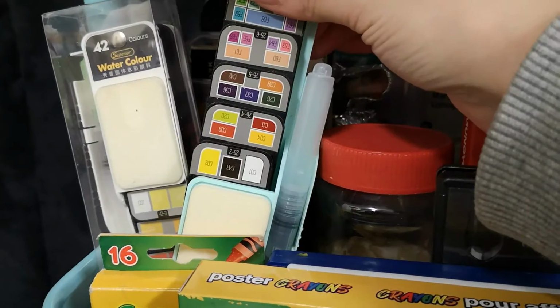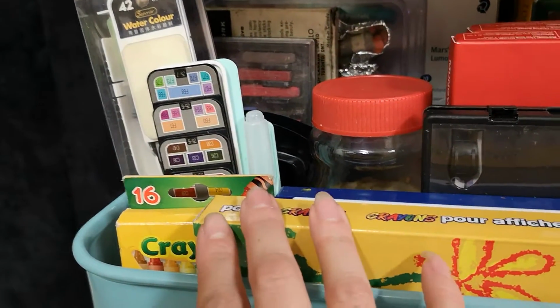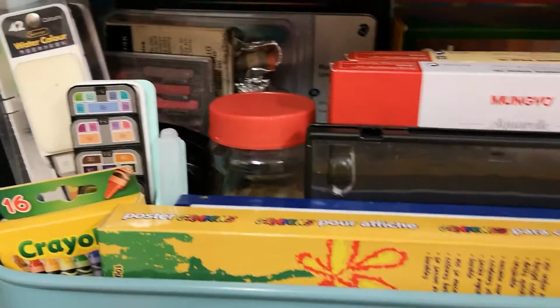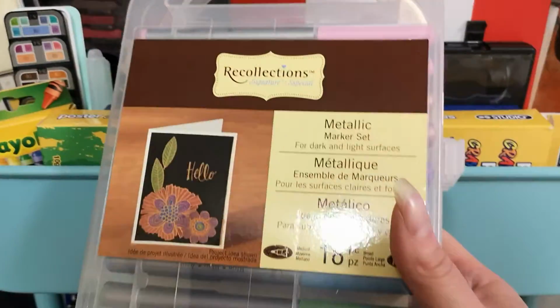Little paint sets from AliExpress. They were probably worth the money, but they're not great, unfortunately. But whatever, I think they were $20. Metallic crayons, or glitter crayons. As you can tell, I like glitter and metallic. Okay, and then this also goes in there, and it just fell.